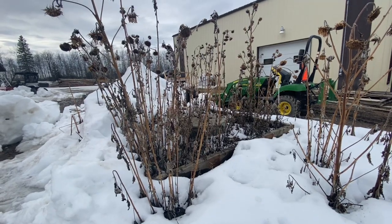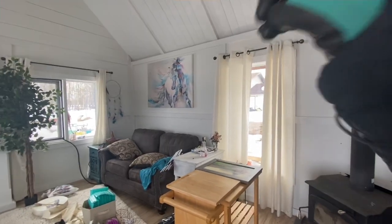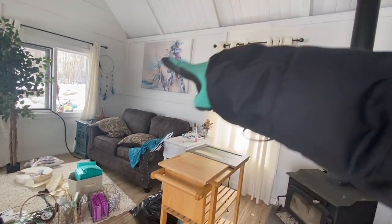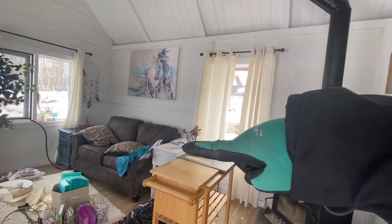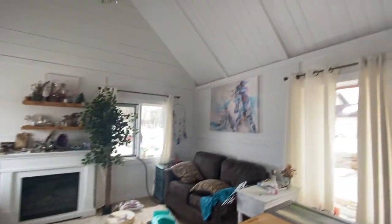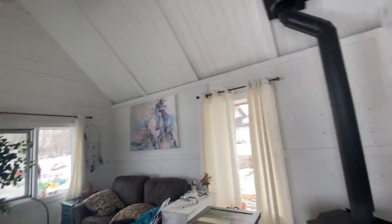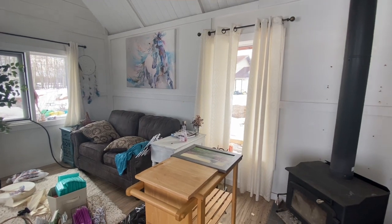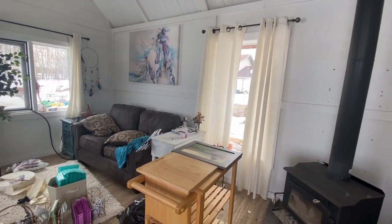It could be worse. So the next project will be to set up some grow shelves. I'm going to have to move this couch and stuff. This is in my office, since I could have probably set some up here as well. This was my home base for my online gift shop, and since I've closed that down, I don't need a lot of this stuff in here anymore.